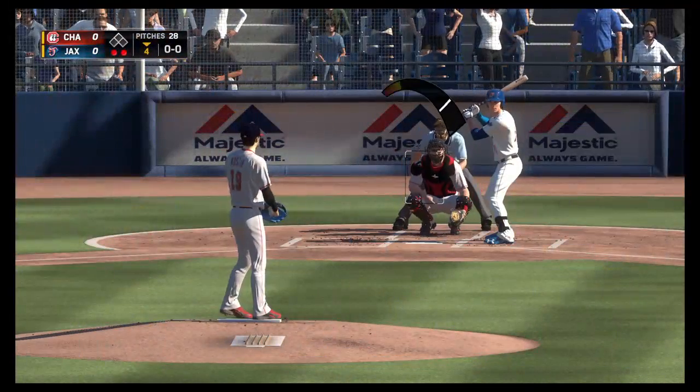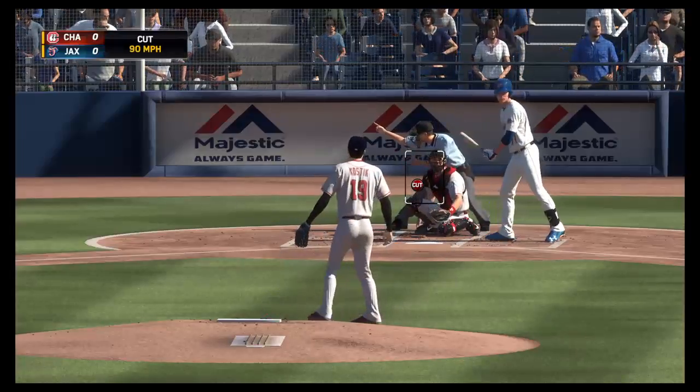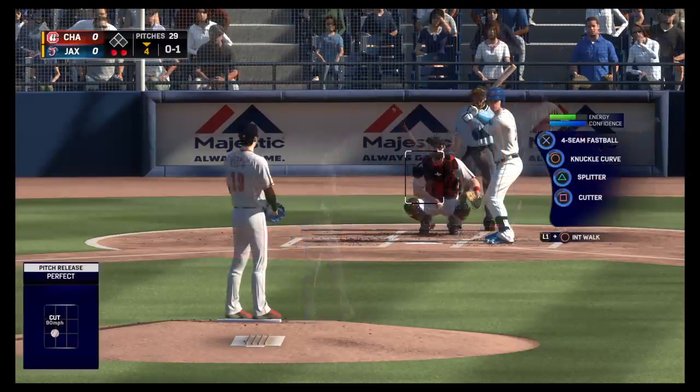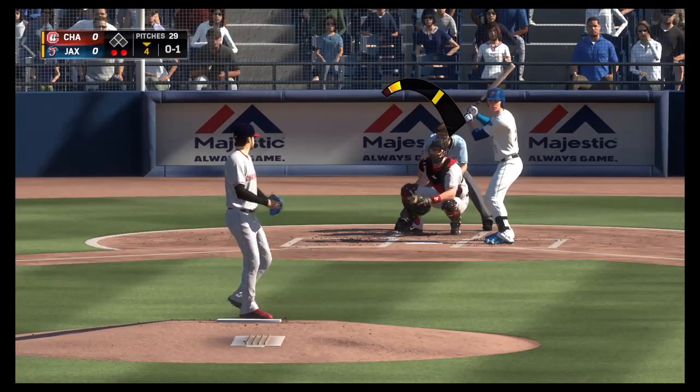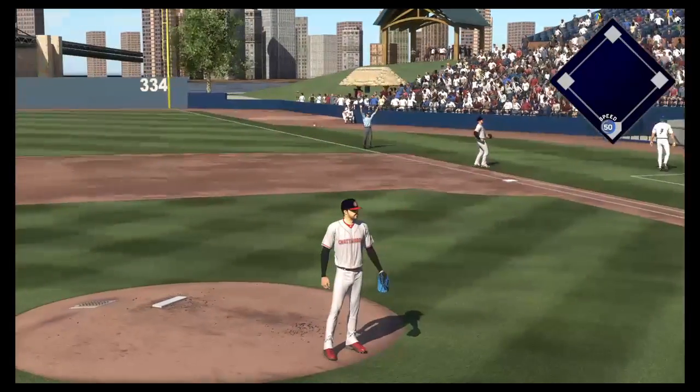Digging in for his second at-bat, Brian Anderson comes into this at-bat 0 for 1 in the ball game. In there, no balls and a strike. Swing and a liner. Foul.